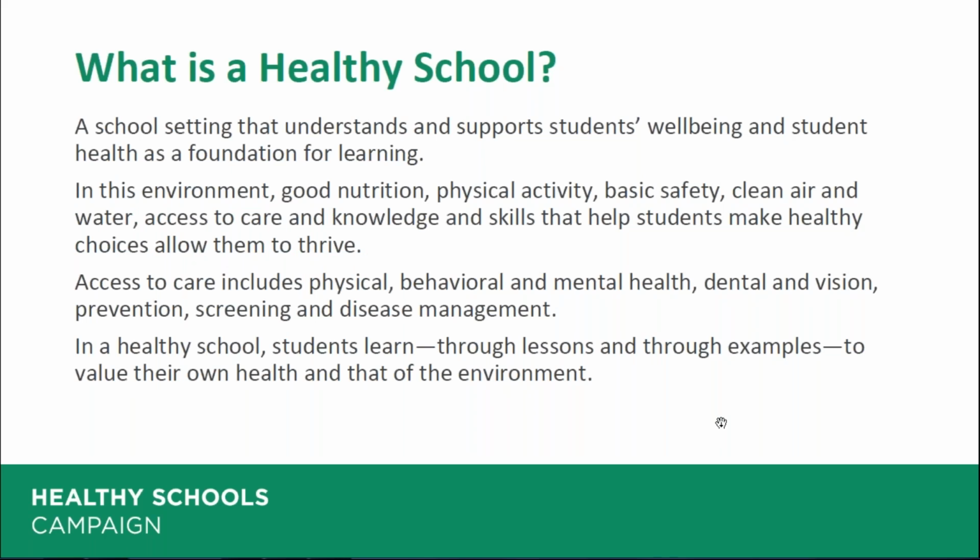And really, when we talk about what is a healthy school? I think we're just really talking about supporting the whole child, that this is a key to a school's mission that understands that there's this interconnection between a student's health and their ability to learn. And they practice this in the everyday school environment, whether that's affording opportunities for students to be physically active or having those school support systems to show that students are supportive and cared for, and making sure they have clean air to breathe in a school environment, things like that. But also it's about having access to care, including mental health, dental and vision, and chronic disease management. But most importantly, when we think of a healthy school, we hope that students are learning both through lessons and examples that their own health matters and that they are valuing the health of the environment as well.